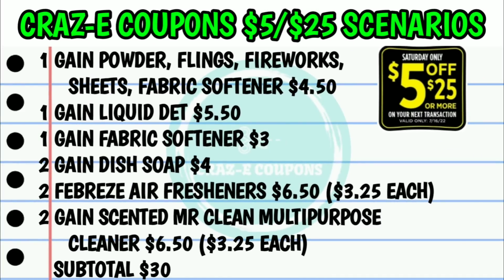Alright, now here is our second Gain scenario, and again you want to make sure that you have those first 2 or 3 items ringing up in the order that I have listed here. So pick up one of the Gain powder laundry detergents, the flings, the fireworks, the sheets, the fabric softener for $4.50. Y'all can choose which one you want to pick up.